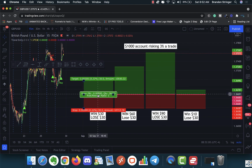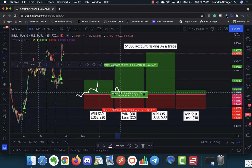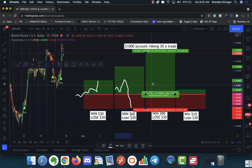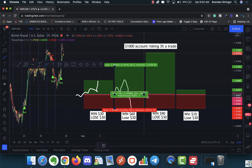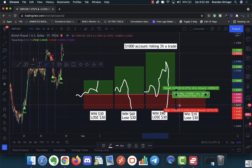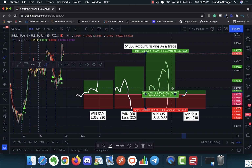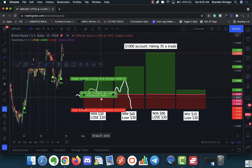Now, the benefit of a 1-to-1 ratio is it's easier to hit your take profit, right? So it can go here and it can hit here. Versus, sometimes what can happen in these scenarios is it can go here, hit this, turn around, and then hit your stop loss. Or it can go here, hit your stop loss. And it's easy to hit this because you're not doing anything, right? So why wouldn't you want this over one of these three? Well, it's very simple, guys.